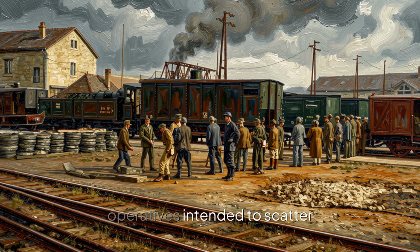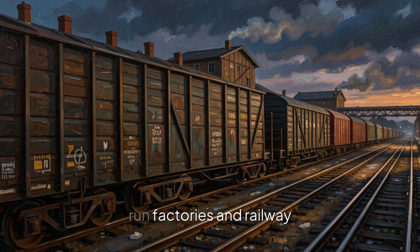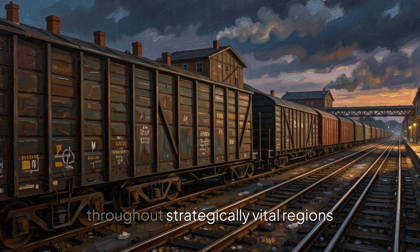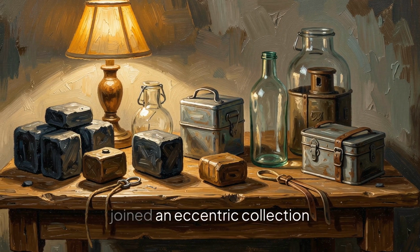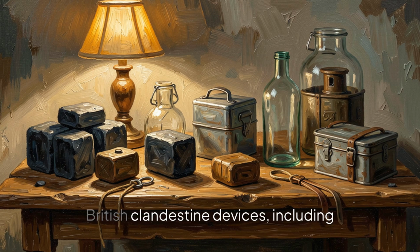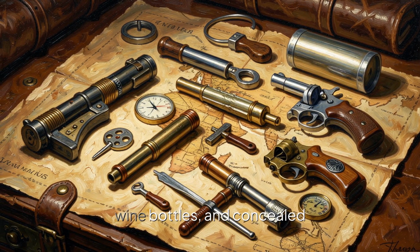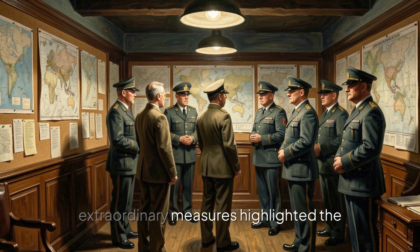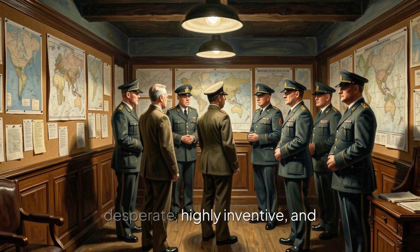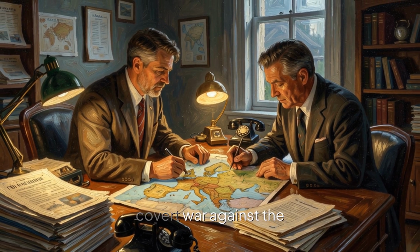Secret operatives intended to scatter these lethal rodent carcasses across German-run factories and railway yards throughout strategically vital regions of occupied France. The rat bomb joined an eccentric collection of British clandestine devices, including explosive sugar beets, disguised wine bottles, and concealed sabotage coal blocks. Such extraordinary measures highlighted the desperate, highly inventive, and wonderfully dark sense of humor driving Britain's covert war against the powerful Axis powers.